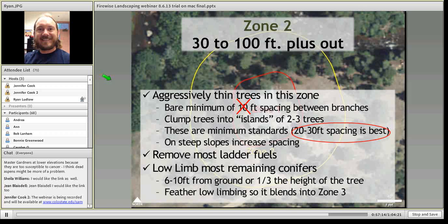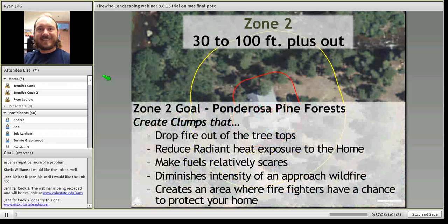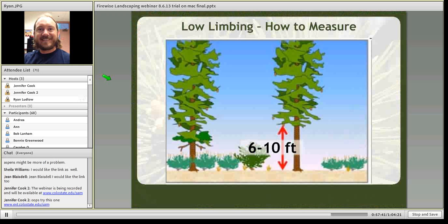And the idea here in zone 2, what we're trying to do is take an approaching fire out of the treetops and have it approach your home as a grass fire. So I'm going to keep jumping ahead and show you a couple of pictures. So yeah, drop the fire out of the treetops, reduce that radiant heat as it's approaching your home, and it's going to really diminish the fire intensity as it comes up to your home. So this also creates an area where firefighters have a chance to protect your home.